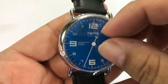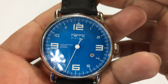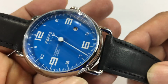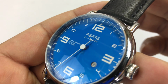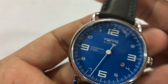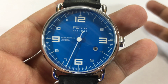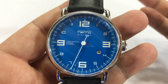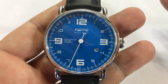Hey, want to show you a watch I just bought. This is from Ferro and Company. It's not the first Ferro that I've shown you. So Ferro and Company is a watch company, I think based out of Vancouver, Canada. Cool town. And they're kind of known, at least to me, for kickstarting watches. So they kind of pre-sell their watches on Kickstarter, I think in a great way.